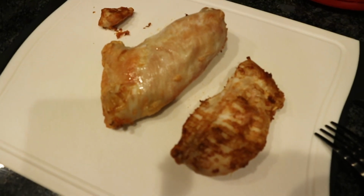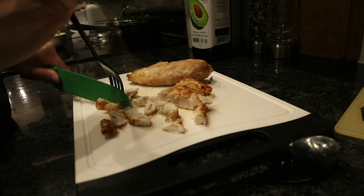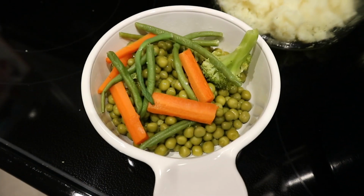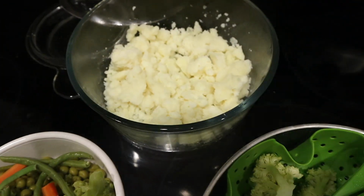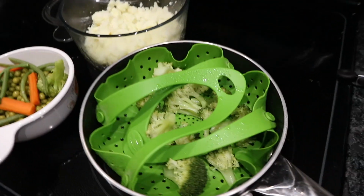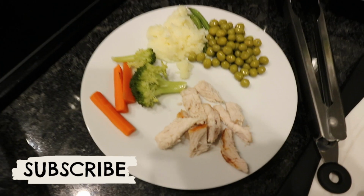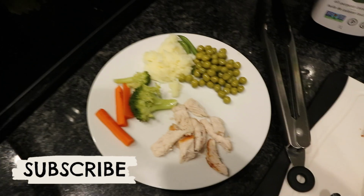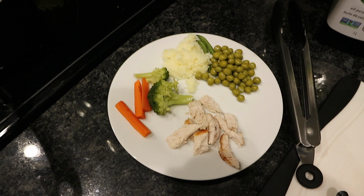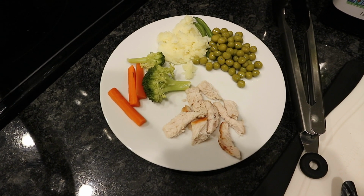The key is to let it rest for 5 to 10 minutes before you cut into it, and then the juices don't come out. Then I cut it up into strips and small pieces for Ashton. He really likes it. The rest of the meal is some leftover potatoes and veggies, and I steamed some broccoli because it was about to go bad and needed to be used. This whole dinner took about 20 minutes to make, and it was ready and on the table. Meals don't have to be difficult and fancy, they just have to be simple and healthy for your family.